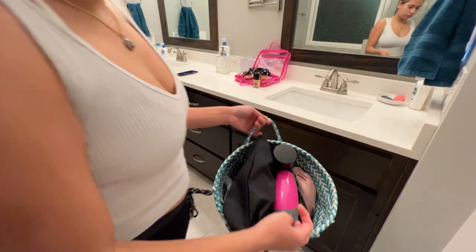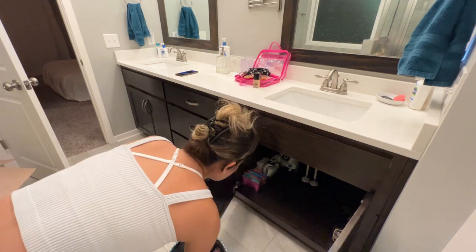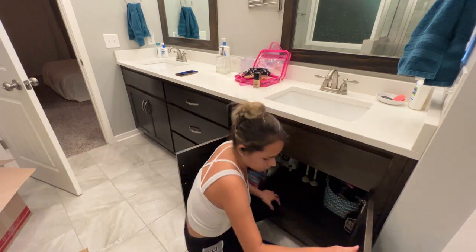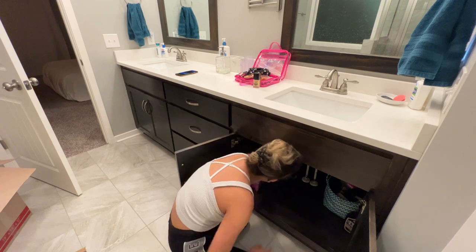I'll also be keeping in there the basket where I keep my hair dryers and other hot tools, and other hair products like fixing sprays and my hair bags and other accessories I usually use to style my hair.